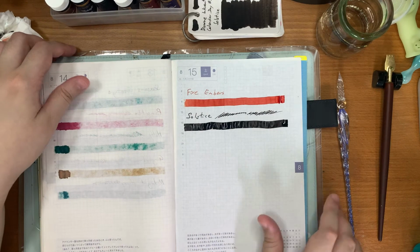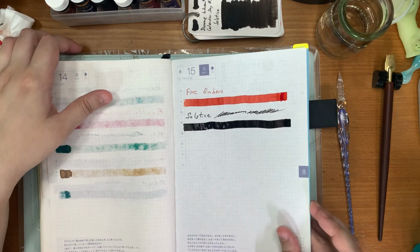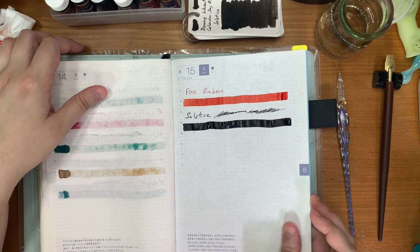And I just love looking at wet ink and watching it slowly dry.